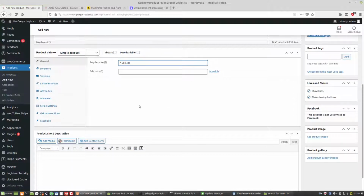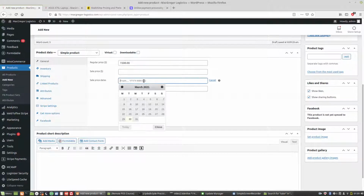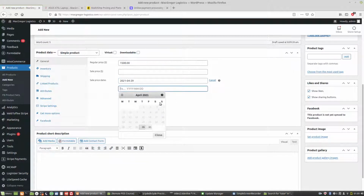If you notice on the sale thing, schedule, if you open up this menu, it lets you set the sale. So for example, if I want to sell my really cool gaming laptop and I haven't sold it in a month, it's March 29th, 2021 today, I can put from 2021-04-29, I want to sell it for a week, and then I don't have to come back and enter it. That will happen automatically for me. But there's our price.